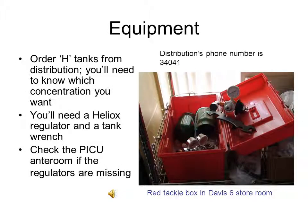We order our tanks from distribution. They'll want to know which concentration the doctor has ordered and where to deliver the tanks. Take into consideration your patient's required flows. You may need to order more than one tank. Remember to bring a tank wrench, and you'll need a Heliox regulator as well. Because pediatrics is the main user of Heliox, those units or their anterooms are a good place to look for a regulator if you can't find one.